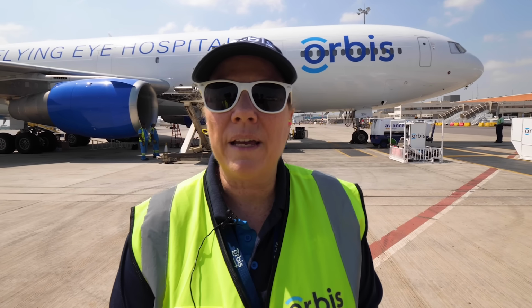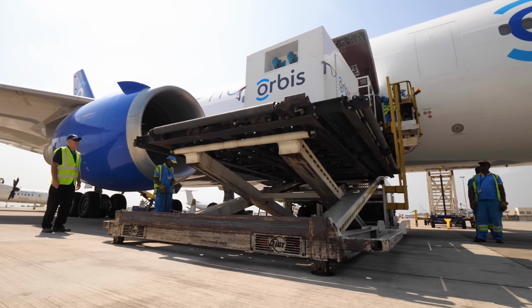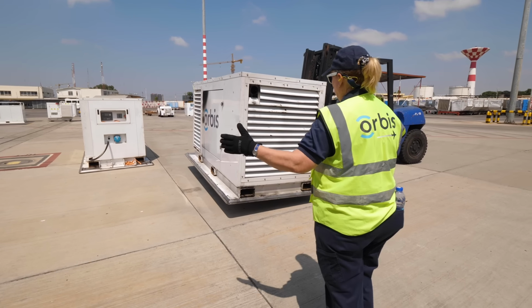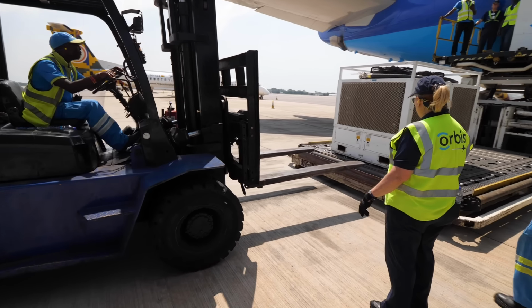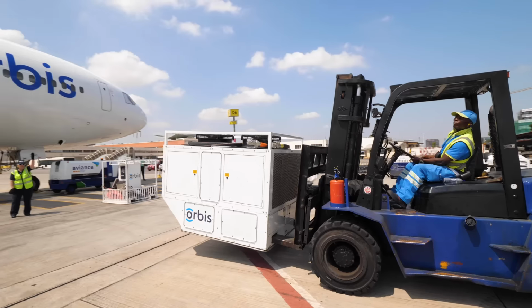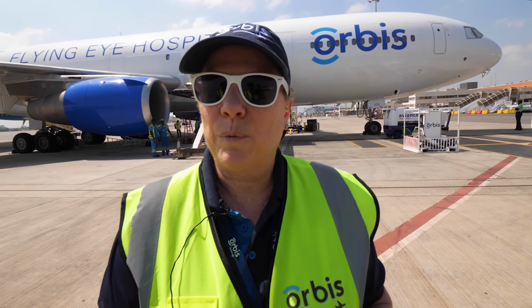Offloading all of our equipment to run the aircraft in hospital mode. We have air conditioners, ground power units, generators, air conditioning and med gas. Everything is loaded in the forward and aft cargo compartments of the airplane, and we're taking all that off now and loading it and setting it up for the hospital. It takes us probably about half a day, maybe 4 or 5 hours, because once we get it all unloaded, we have to hook it all up, lots of cables. It's very heavy work.